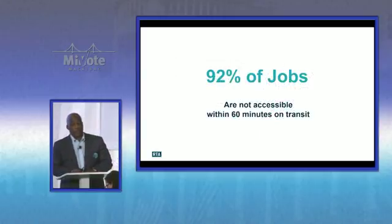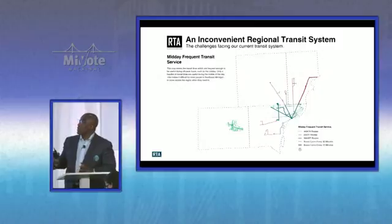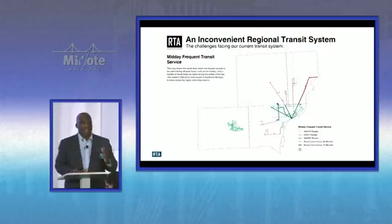One other thing I'd like to make real clear, 92% of the jobs are not accessible within 60 minutes of transit, public transportation. It's 2016, and that statistic is very alarming, 92% in this region. When you look at midday service, this is kind of the best it gets, and there's only a few of the routes right now that really operate throughout the day. And not everybody works a 9 to 5, so you think about all the times that people need to get to and from where they want to go for jobs, to healthcare, to other types of appointments. That's really what the system looks like in the midday.